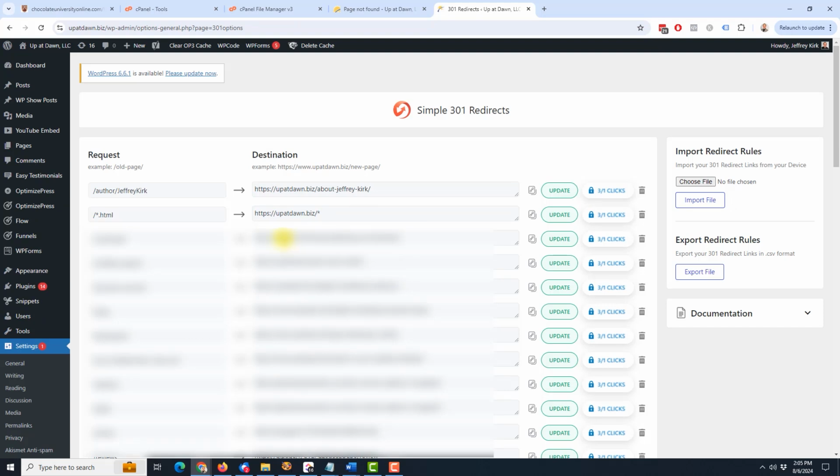So here it's really simple. There's 2 columns, request and destination. So this request, that's the old page, and destination is the new page where it's going. And you simply fill in this blank and fill in that blank. So on an old version of the site, author Jeffrey Kirk was a page about me. On the new version of the site, it's the full up at dawn.biz/about-jeffrey-kirk. And so this 301 redirect took care of it.